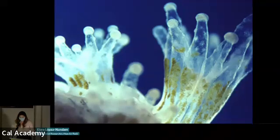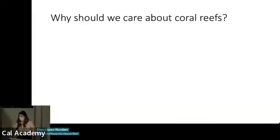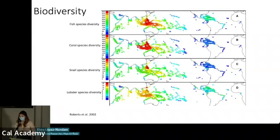But first, let's think about why we should care about coral reefs. So we first hit on this one a little bit already, biodiversity. So you may notice in this figure here, this is a map of the world and where we see coral reefs.